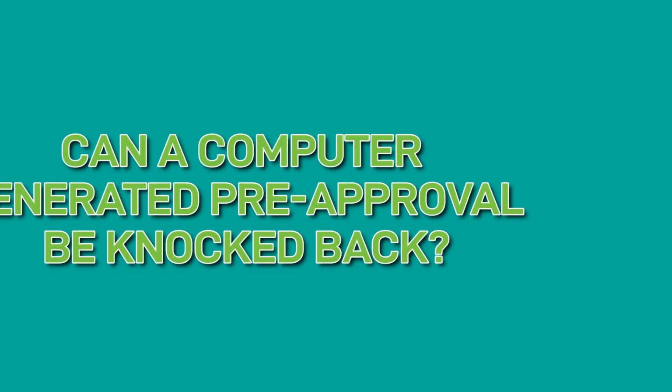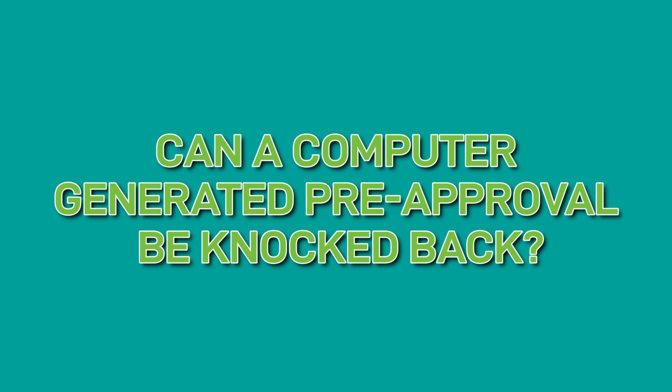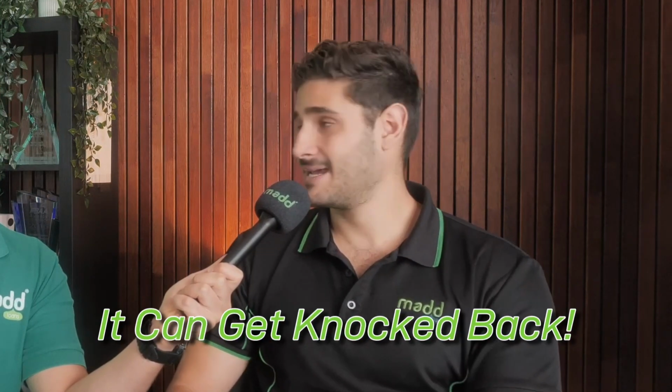So to put that simply, can a computer-generated pre-approval be knocked back when you go and buy? Yeah, definitely. With a computer-generated pre-approval, it is conditional. They can definitely get knocked back, especially if something arises when they do end up looking through your documentation at the time that you have purchased a property. Look, even your fully assessed pre-approvals can run into some issues, but very unlikely. So that's why it's always good to run down the fully assessed process.